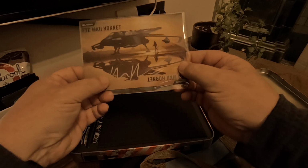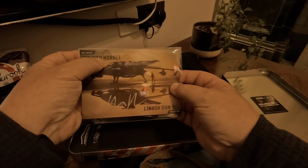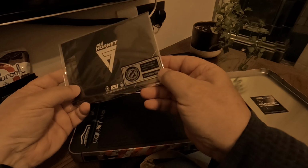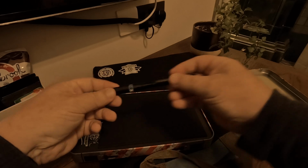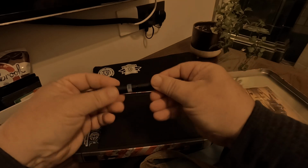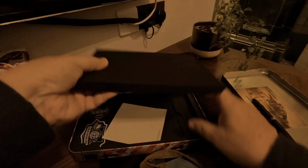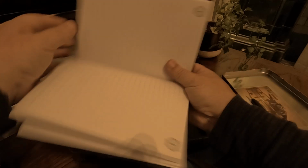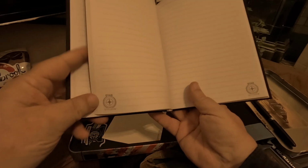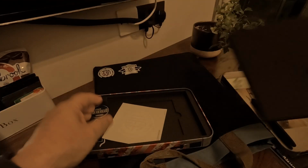This card, it looks like it might be autographed. I'm not sure if it is or not. For the F-7C Mark II Hornet. This is sealed, and I'm going to keep it sealed. Pen, Citizencon pen. This is identical to the one that they had at last year's Citizencon in Los Angeles. A journal book, yes, there is Star Citizen branding in each corner as a watermark. So, a lined journal book, nice heavy hardcover.